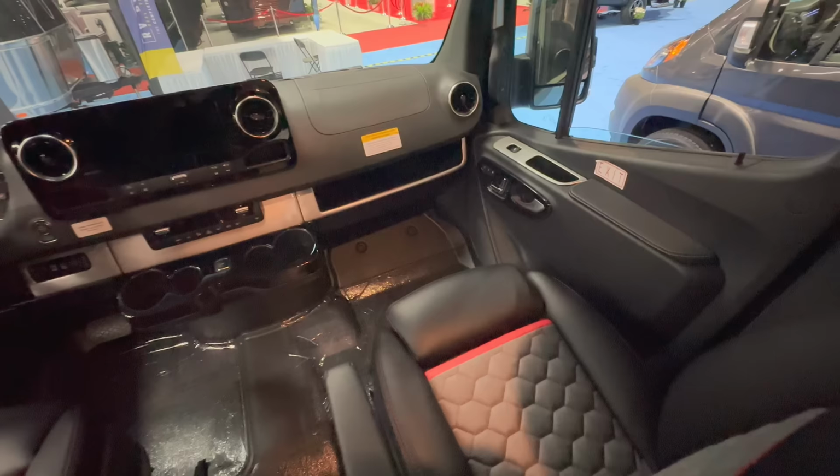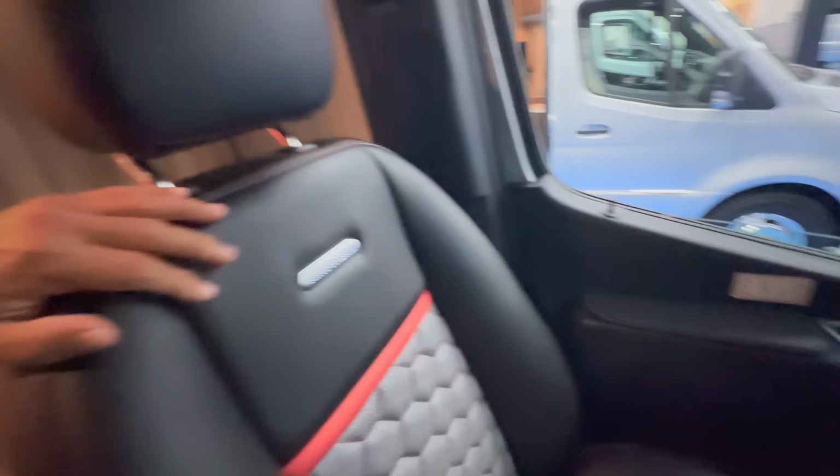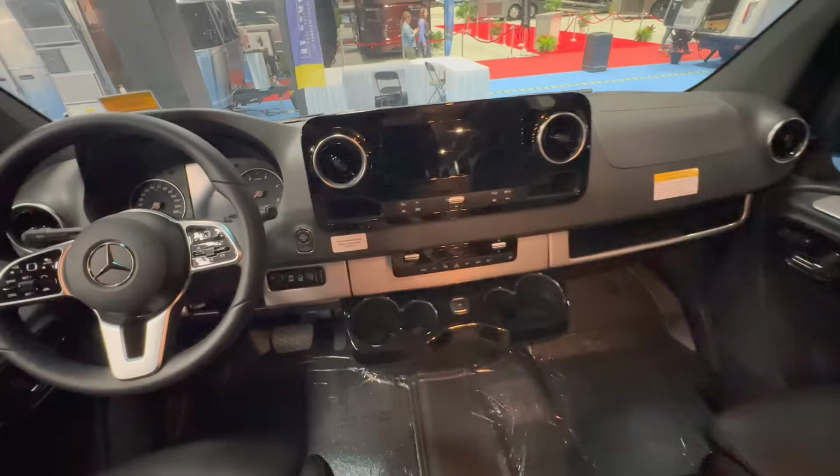I mean, no question about it. Airstream did a great job on that, folks. And the quality of the leather is just fantastic. Goes really well. The Airstream guys definitely matched up the colors with the Mercedes dash, super sharp.